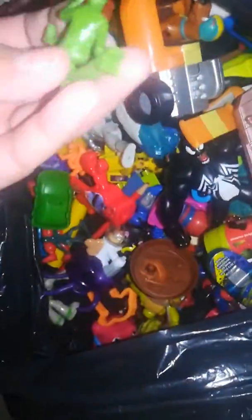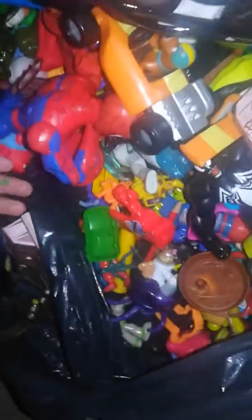This is another. Oh yeah, this is like a skater dude. Oh, this is another one. It's cool. A plush doggy. More Ben 10. Play-Doh thingy. Yeah, Ben 10. No Transformer guy. Oh, Bumblebee on the Spider-Man plush.